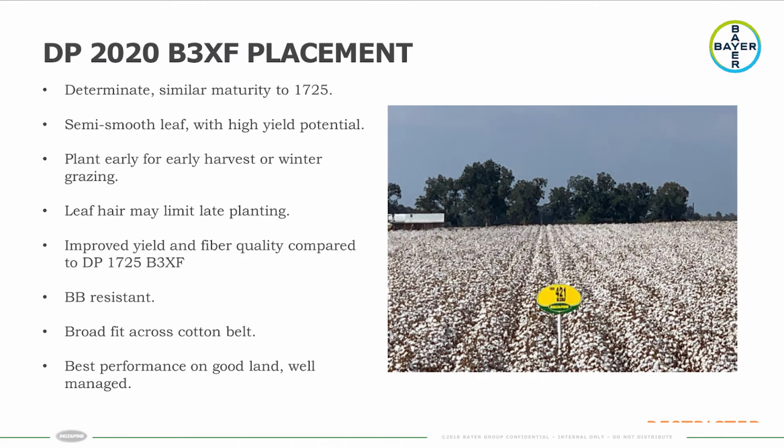DP 2020 B3XF is the companion variety to 2012 that I previously mentioned. So 2020 seems to take stress a little bit better than 2012. So if you have a guy who is going to be planting maybe some dry land wheat, or he gets late planting cotton, or maybe he's going to put some grazing in and he wants something he can put in early and get out quickly, 2020 would be a really good option for him.